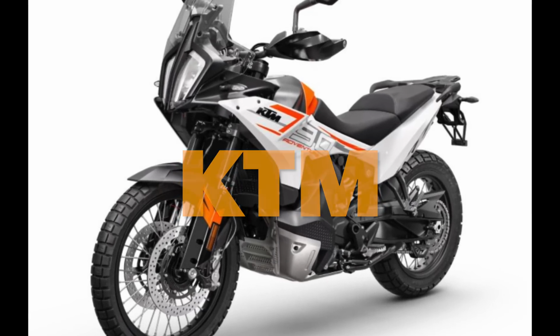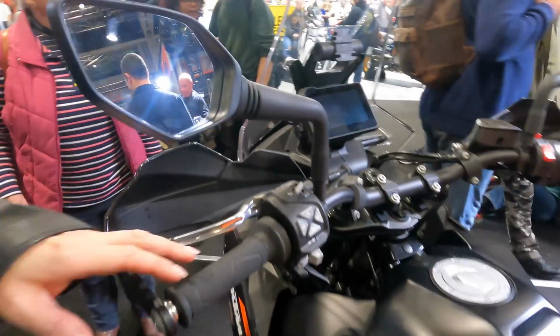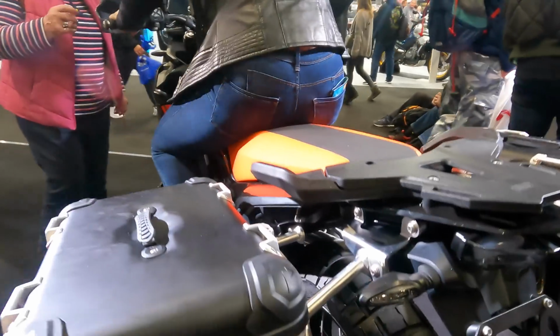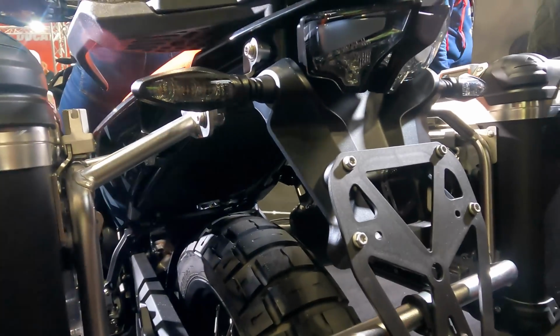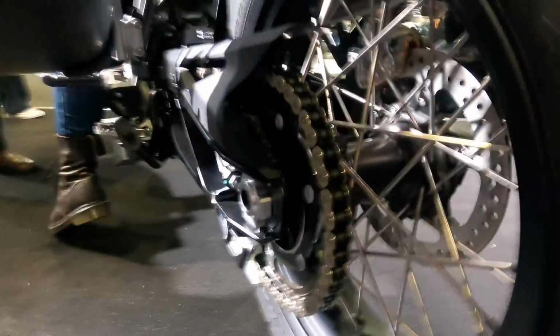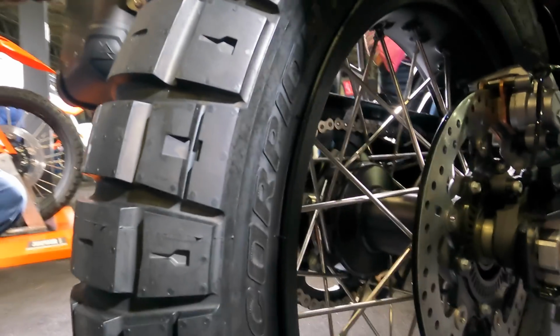KTM. Now I've just said KTM here because for me the entire range is ugly. I mean really ugly. Has no one in the factory ever seen or even heard of a curved line? It's all angles and straight lines and pointiness, mixed with that bizarre insectoid look that you got from the Yamahas, but done with even less panache.